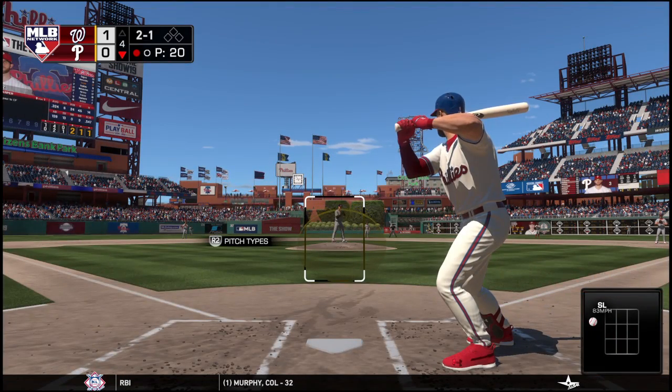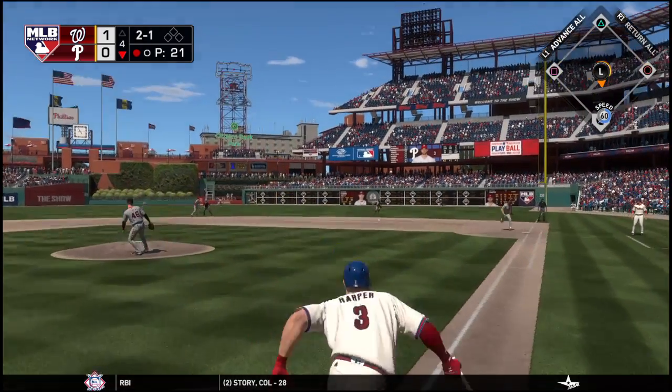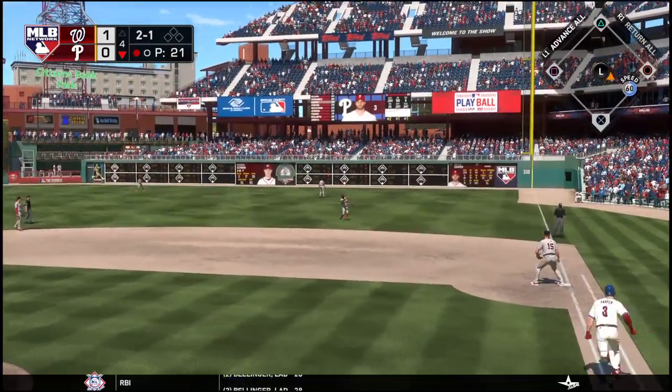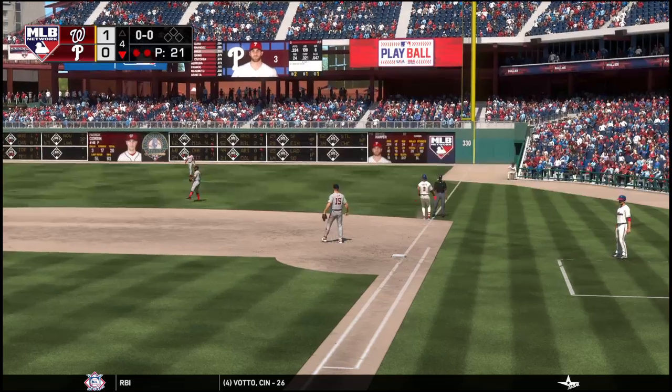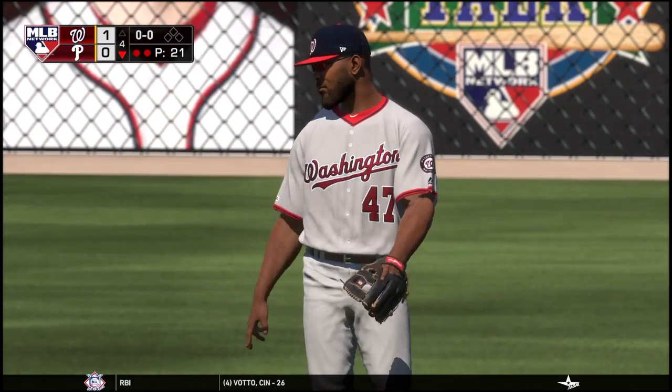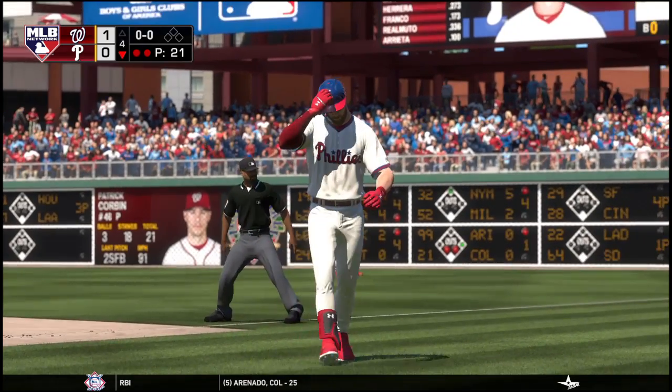Now the 2-1 pitch. Hit hard on the ground to the right. Kendrick's got it. Throw on to first, 2 gone. The first baseman, number 17, Hopkins.